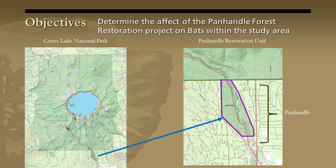As you can see from the slide, the Panhandle is a 973-acre piece of land that occurs on the southeast corner of Crater Lake National Park. This project will be the park's first restoration project that involves both mechanical thinning and prescribed burning being used in combination to achieve our desired outcome. And we are hoping to use the wildlife and botanical research being done as part of this project to help support the addition of this new tool.